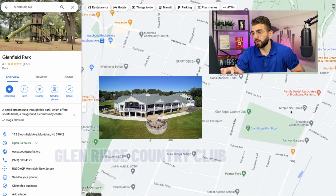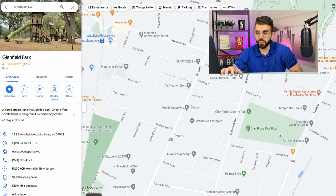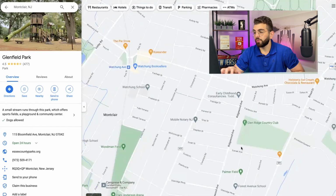Glenridge Country Club. This is a golf club in Montclair, so if you're into golf, there are lots of different golf places that you can check out. It's absolutely amazing, and massive golf areas as well.